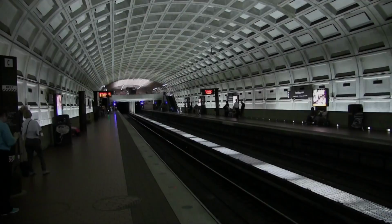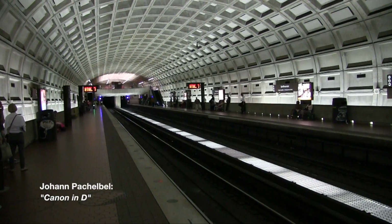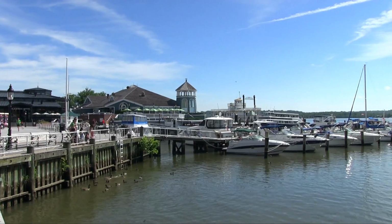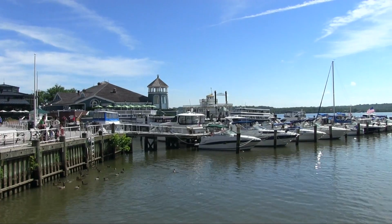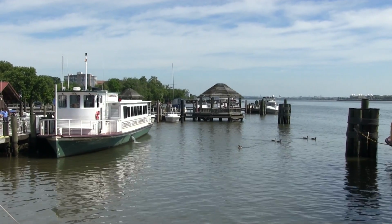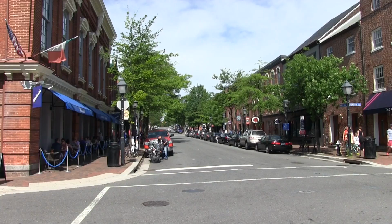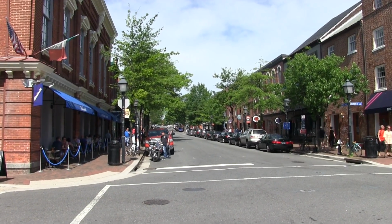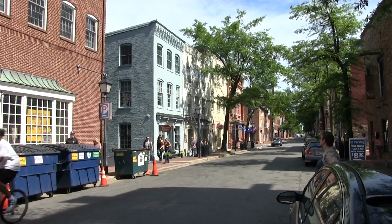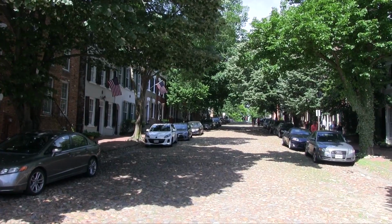Getting around Washington, we found the metro system both economical and easy to use. That's how we got to Alexandria, a city in Virginia, downstream on the Potomac River. Alexandria was founded in 1695. Both George Washington and Robert E. Lee lived in Alexandria at different times. Alexandria is now effectively an affluent dormitory suburb of Washington.